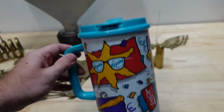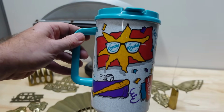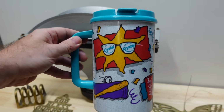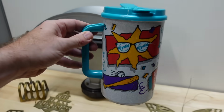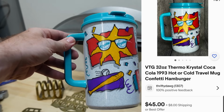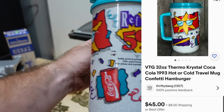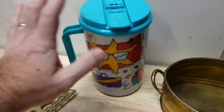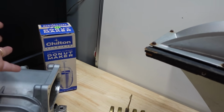Remember, if the amount of money is in black, that means it's not sold. If it's in green, that means it's sold. If it's green with a line through it, that means there was a best offer on it. These are for sale for $30 and $45. We will not be asking that much money. We'll probably be asking $15 plus shipping on that. Donut maker, not worth much.